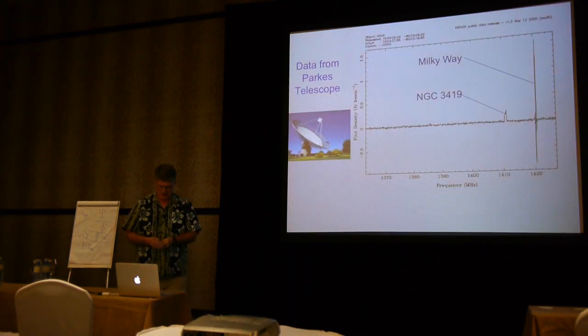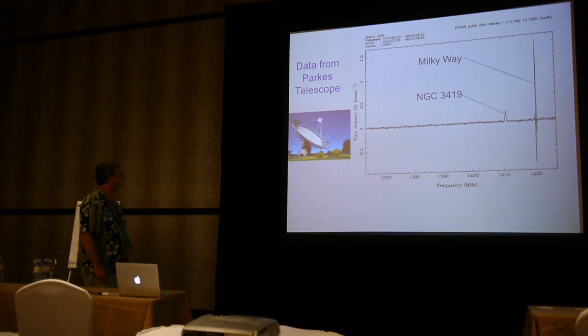Now I'm going to start talking about real data. This is a spectrum taken with the Parkes telescope. Here's a picture of Parkes. This was in a movie, The Dish. It's a charming movie. Probably a little hard to find now, but it's fun. It's about Apollo 11. Anyway, this is a signal.